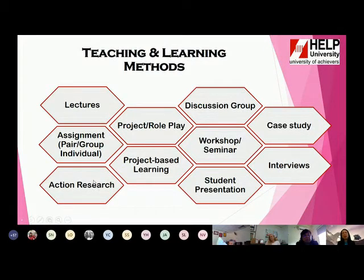And we'll talk about action research in a short while, because it's a capstone project, which is offered in the Master of Education TESOL. And we emphasize project-based learning. Okay, and because we are very sure that this will benefit our students in terms of their learning.